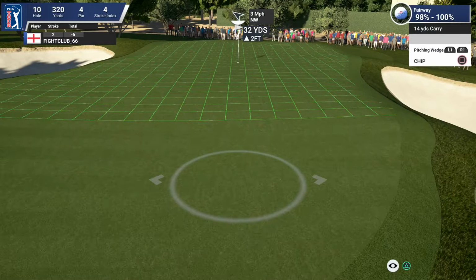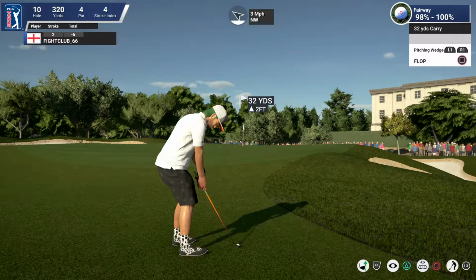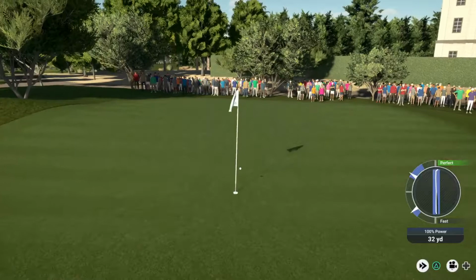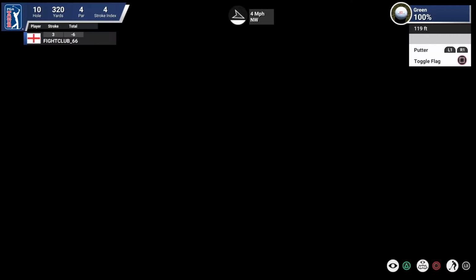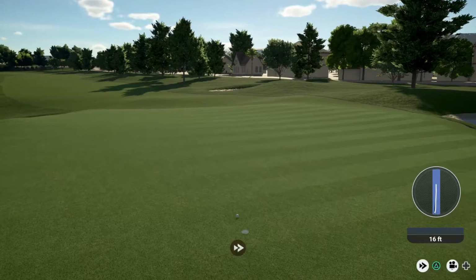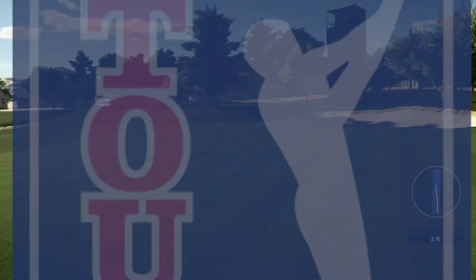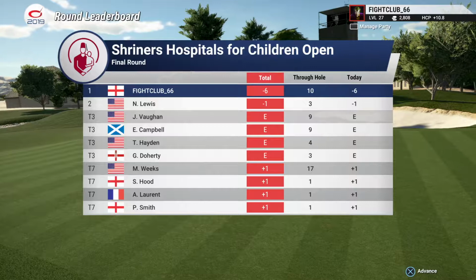And he's got to be happy with that. About 15 feet to the cup from here. Oh, I thought that one was gonna be in. This putt's about a 2-footer. And that one's gonna go for par. And after that one, there's 6 under for the day. And that means he's first overall on the leaderboard.